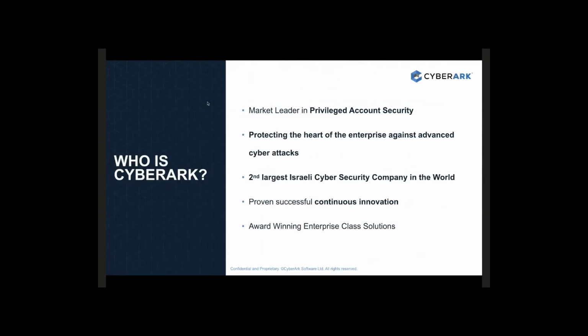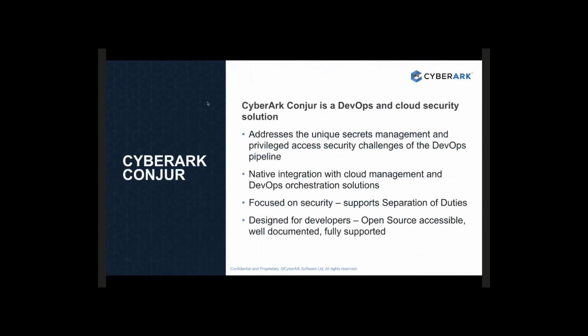So I want to share some information regarding CyberArk. What is CyberArk? Who is CyberArk? We are a market leader in the area of privileged account security, protecting the heart of the enterprise against advanced cyber attacks. We are the second largest Israeli cybersecurity company in the world, and we have a proven successful continuous innovation with award-winning enterprise-class solutions.